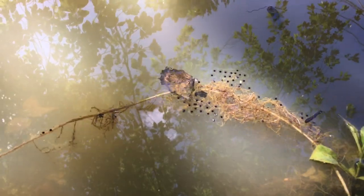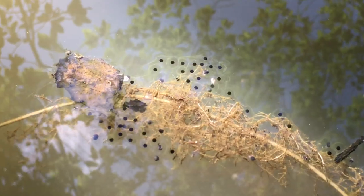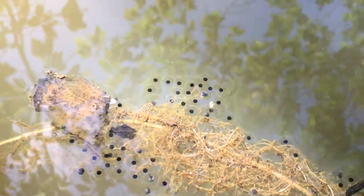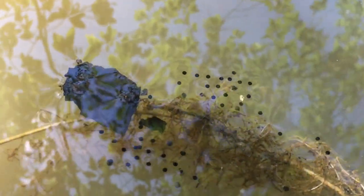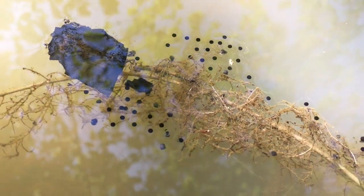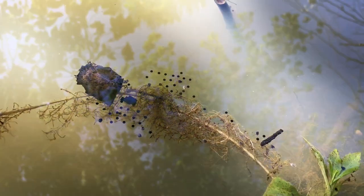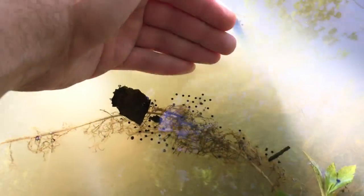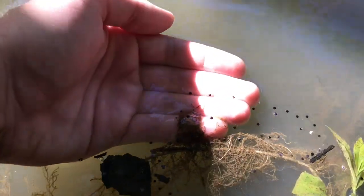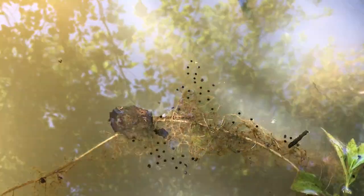So I'm not sure what species of frog these are. They're either frog or toad. But look at these little amphibian eggs. Really cool. They have like a jelly that protects them. Shoot, I don't want them to get stuck on me. But really interesting.